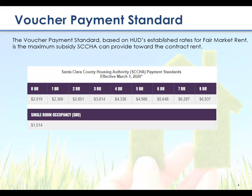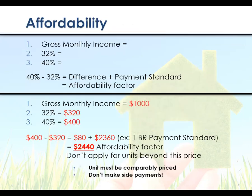If you find a unit asking for a contract rent that is under your payment standard, you can complete an application for that unit. Meaning, if you have a three-bedroom voucher and find a four-bedroom house that is requesting $3,814 for the contract rent, you can turn in a request for tenancy approval packet for this unit.